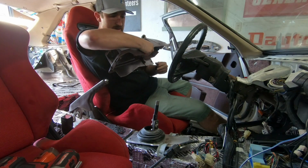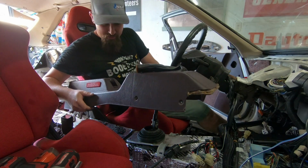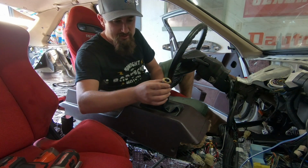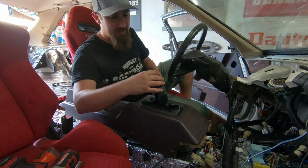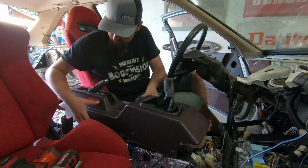Alright, so let's see. A little trimming, a little cutting. I also put the shift boot on. It'd be cool if I could use the OEM Accord shifter, because it actually goes here while the shift knob clips into there. But the thread size is way different. So let's see here.